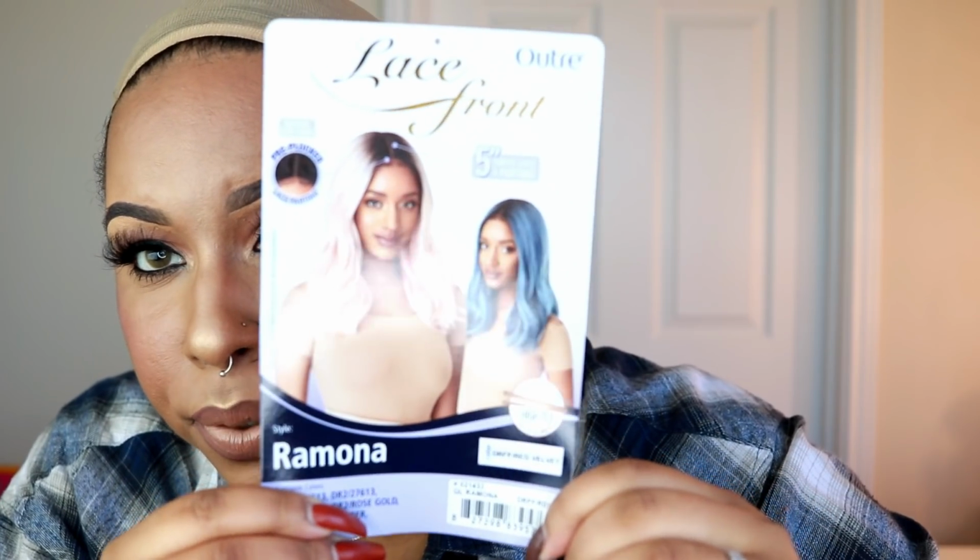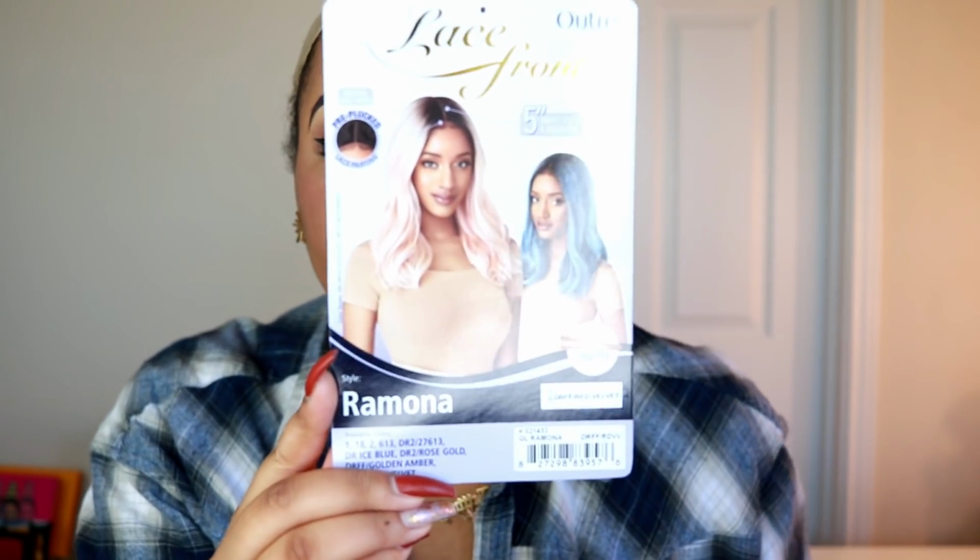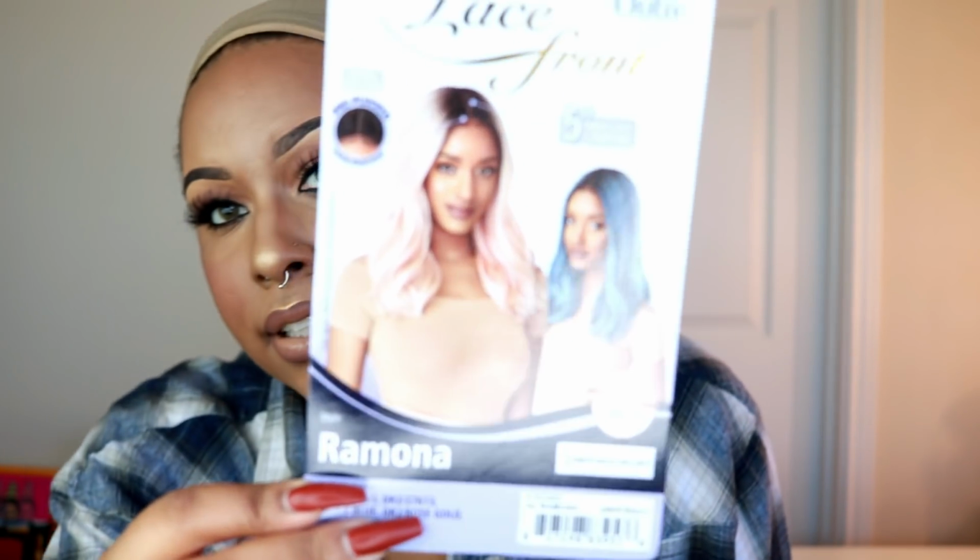Okay, so this is Ramona. This is what she looks like on the stock card. This is what she looks like on the model. It looks like it has loose waves, very loose, and I have it in color DRFF Red Velvet. All right, so here is Ramona here, and I've already taken her out the pack and gave her a look.